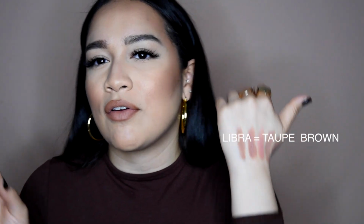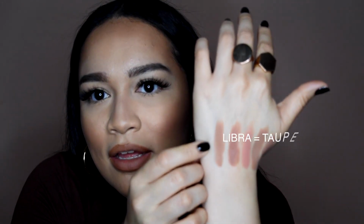I'm actually wearing it now, and it's a nice cool taupey brown color, very 90s vibe right here. This is very wearable. I don't really reapply often with this because it dries down nicely. It's not a super matte, but it's very comfortable. You need this. Tell Il Makiage to keep this in stock.